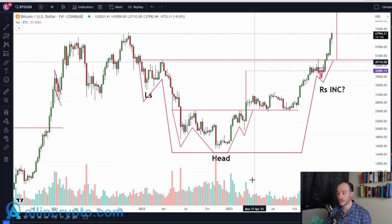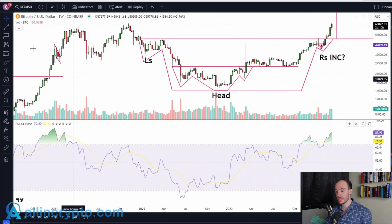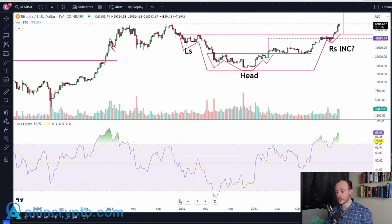just like we did for Bitcoin back at the 16K range. Remember, we were one of the first people to start actively buying back into the crypto space back at the start of 2023. And since then, we've done spectacularly. If you want to unlock my portfolio, do consider becoming a patron. But one of the early indicators we had for Bitcoin was this bullish divergence.